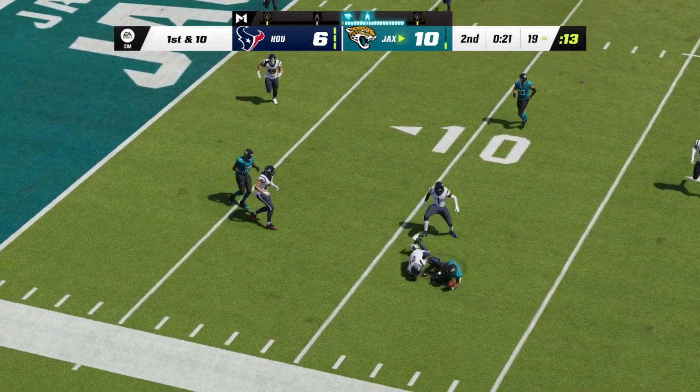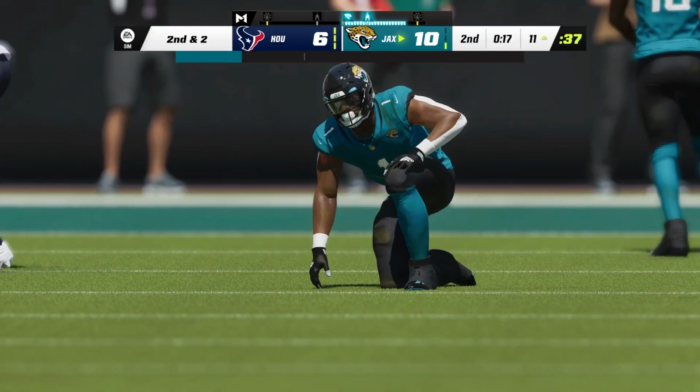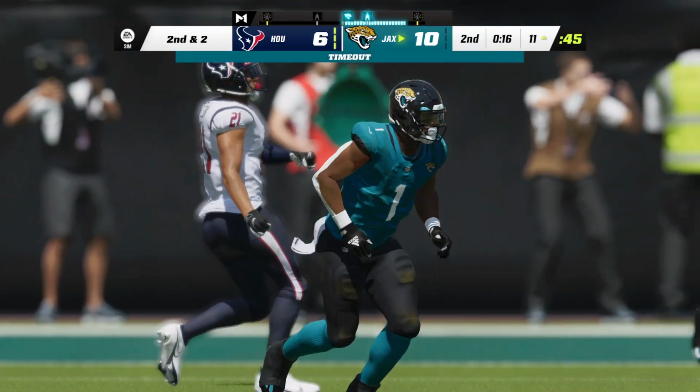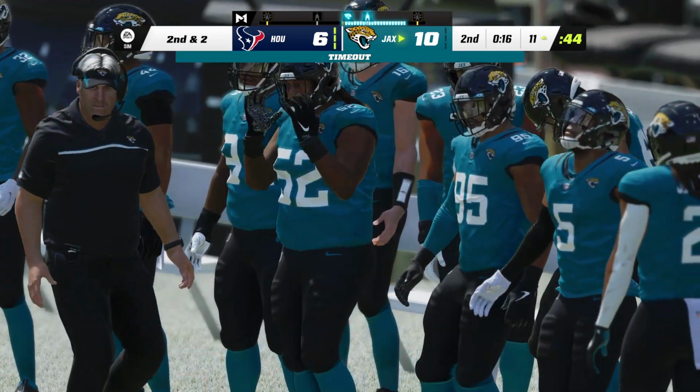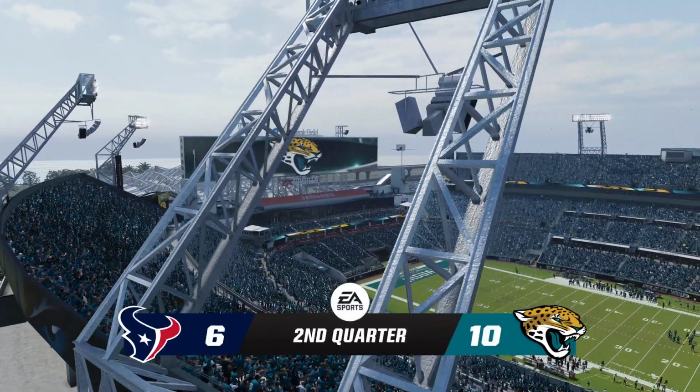He'll get this out to the flat for Etienne. And he's going to be marked down just outside the 10. The Jaguars now will use the last of their timeouts as they stop it with 16 seconds to go in half number 1.